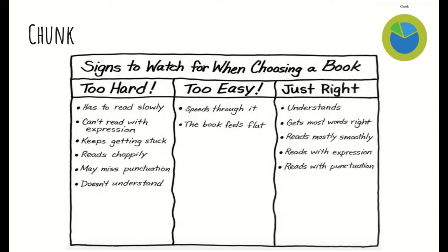Lastly, a just right book. You are understanding the concepts. You're getting most of the words correct. You're reading smoothly. You're reading with expression and you can pronounce words. So these are the cues that you should be looking at as you are choosing your just right book. All right, let's go ahead and continue.